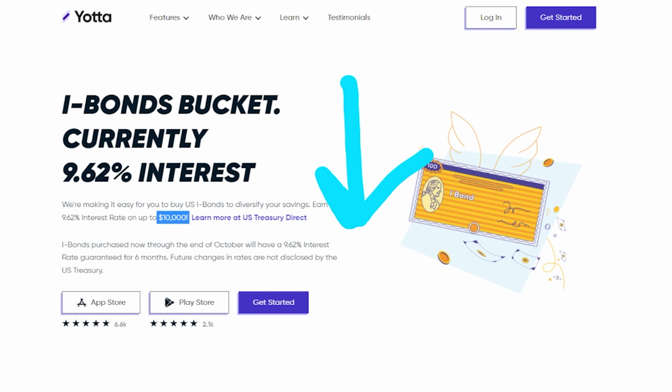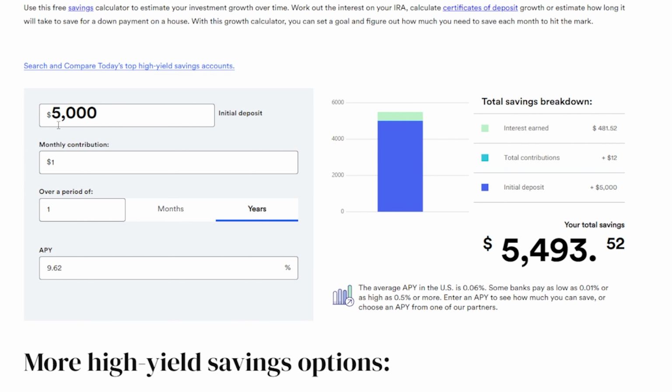But before we do that, one thing I want to show you as an example: if you take $5,000 and invest it over 1 year at that 9.62%, that would equal out to pretty much $490 for you in that 1 year's time.